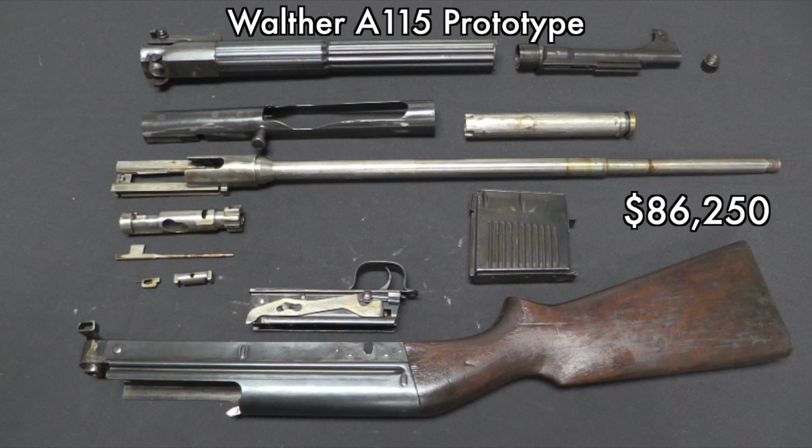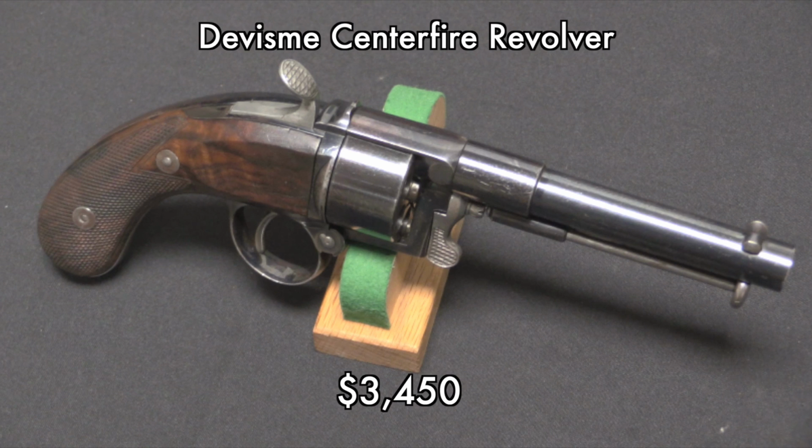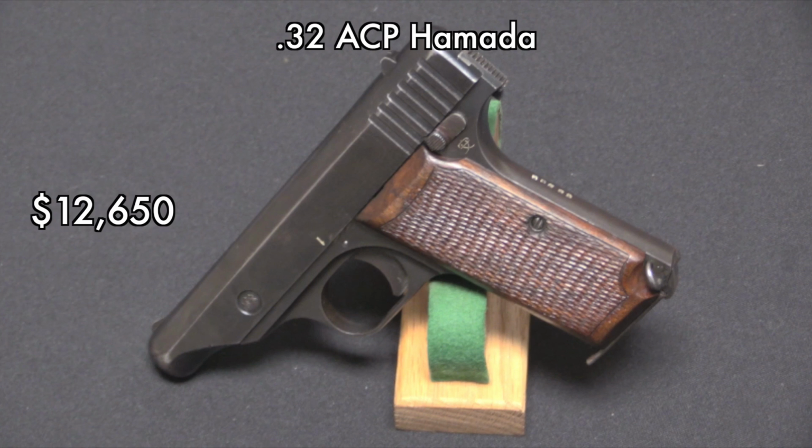However, there were still some cool things that went for prices that a different class of folks can afford. So my favorite, the little Brun Lottridge squeeze trigger pistol, actually was a pretty affordable piece in this auction. That Devisme revolver as well went for something a little bit less astronomical.